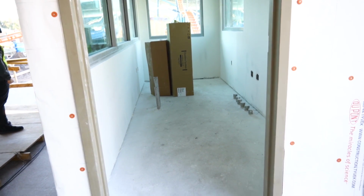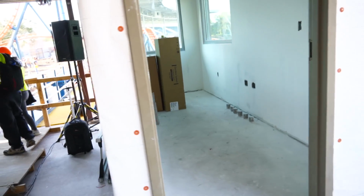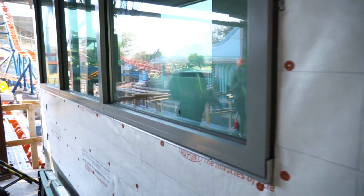None of the controls are in the control booth yet, but here's a little look inside where the ride operators will be sitting, making sure that everything is safe for you to go on Icebreaker.